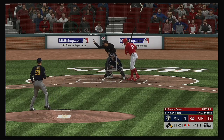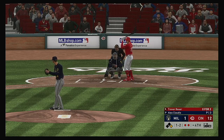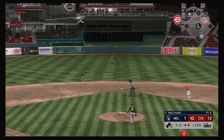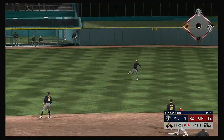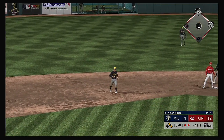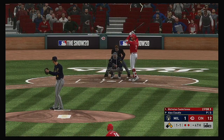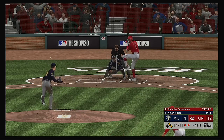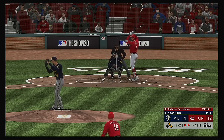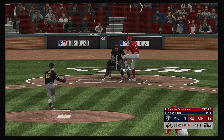Stepping in now, Trevor Bauer. And he's keeping it down here, and that's a called strike two. Ground ball sent back up the middle, and the pitcher's got himself a base hit. The left fielder, number two, at the plate, Nicholas Castellanos. 1-1 pitch and a nice call for the change. It's 1-2. That pitch was so slow it barely registered on the radar gun.